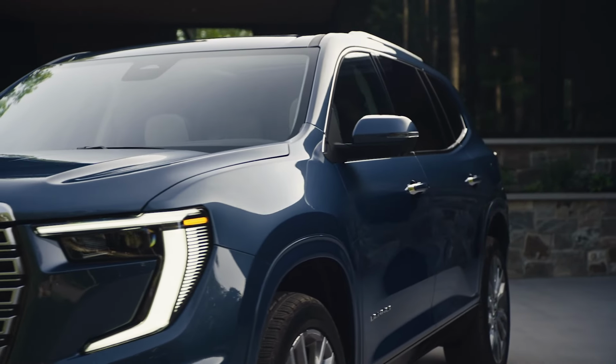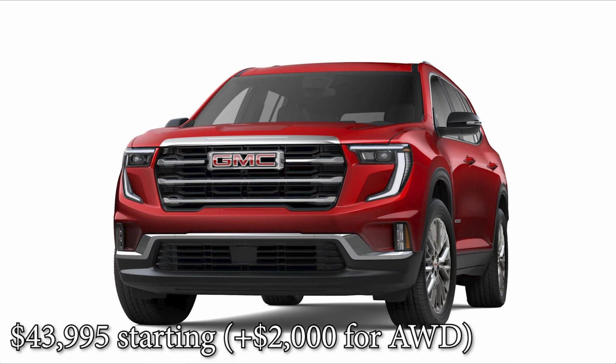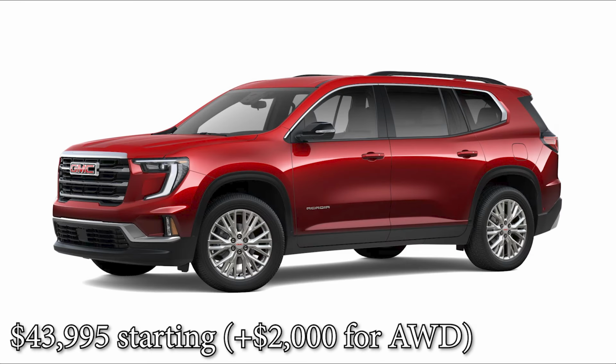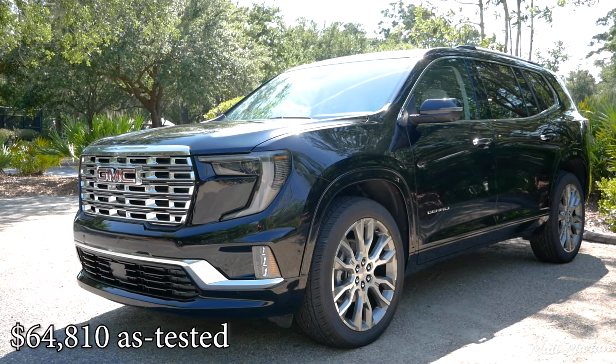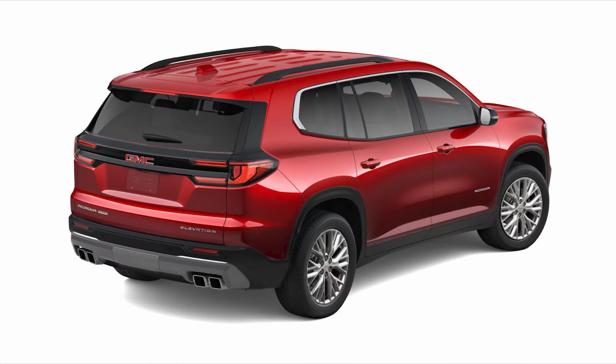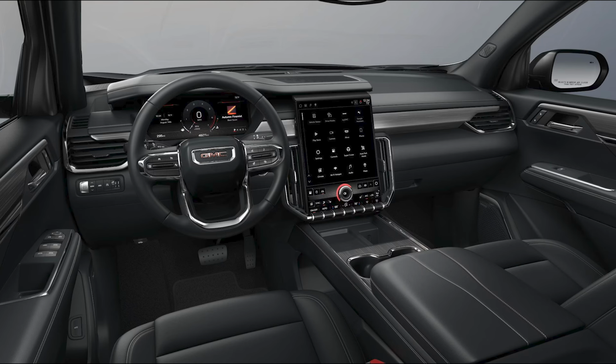Now, as far as pricing and how it compares to the competitors there, these start at $43,995 for front-wheel drive, $2,000 more if you want all-wheel drive, and the fully loaded Denali that I drove went as high as $64,810. I really think the best value here is the base Elevation trim, which at that $44,000 to $46,000 price tag gives you all the screens as standard, along with the 20-inch wheels, 360-degree camera, and heated steering wheel, which are three things that most others reserve for higher trims.